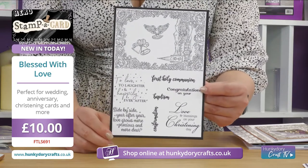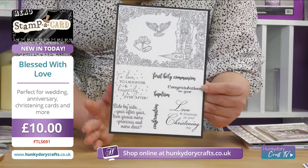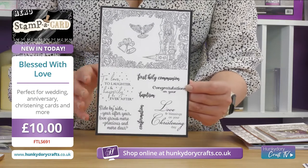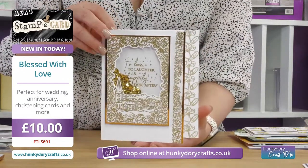So that is a really nice array of different occasions there, because I can tell you for one that if you're looking for a stamp or something that is a bit more religious and covers communions and baptisms, it is a little bit harder to find. So this is great because you have that whole variety on here. There's some lovely cards in this one as well.